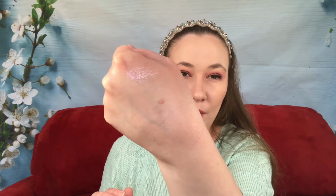So this is what it looks like. It looks probably like a loose pigment. So let's swatch it. I mean, it's pretty. I have such a hard time with loose glitters. I need to use them more. But that actually is a very pretty shade. A shade that I would wear all over my lid.